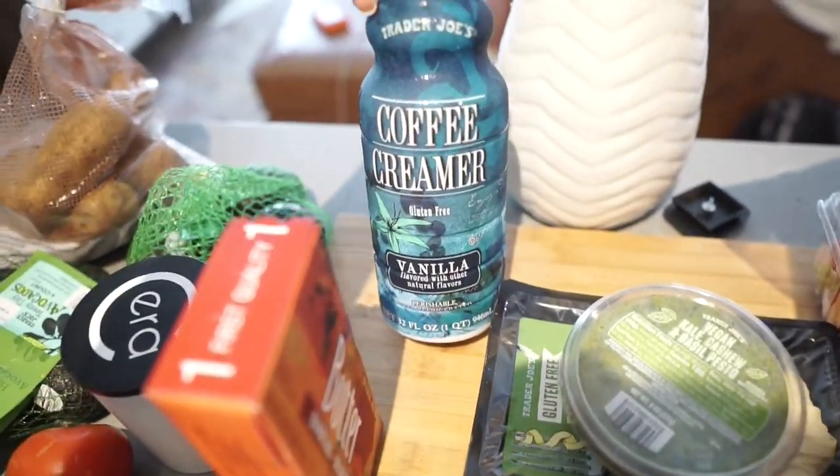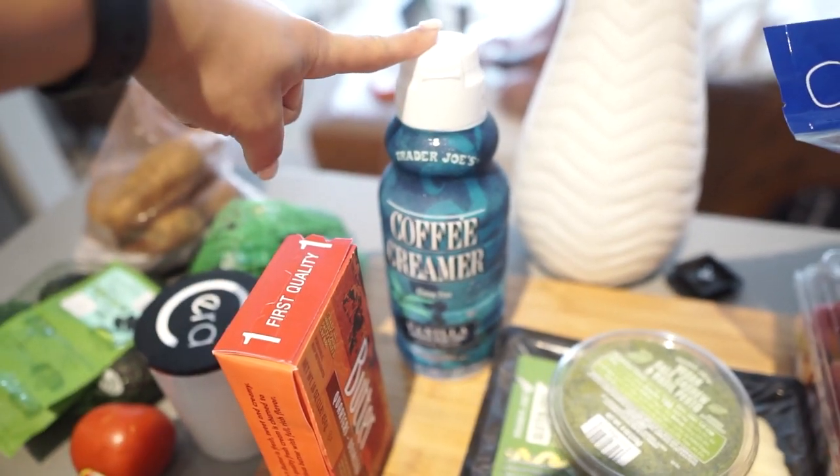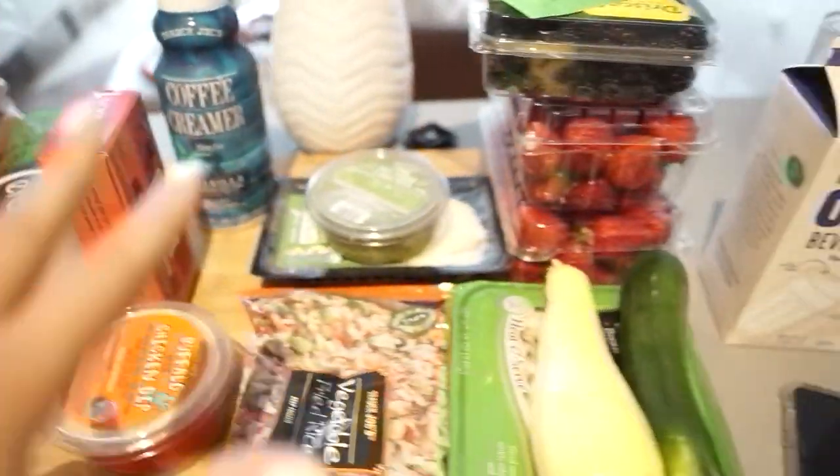I also got a coffee creamer for my little cold brew coffee that's in the fridge already. And then also we picked up some body lotion because we were out. So yeah, that's everything we got from Trader Joe's.